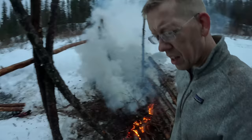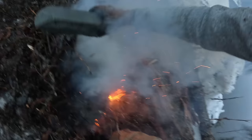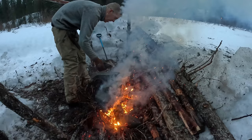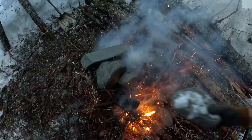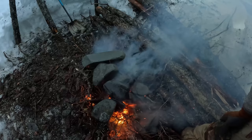All right, we gotta get some river rocks now. Oh, that's a fat one. Now, I know a lot of people say that if you put river rocks in a fire, they'll explode. Yeah. Sometimes they do, sometimes they don't. But we'll see what happens.